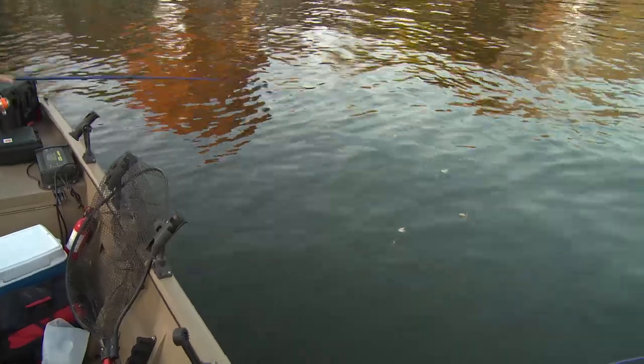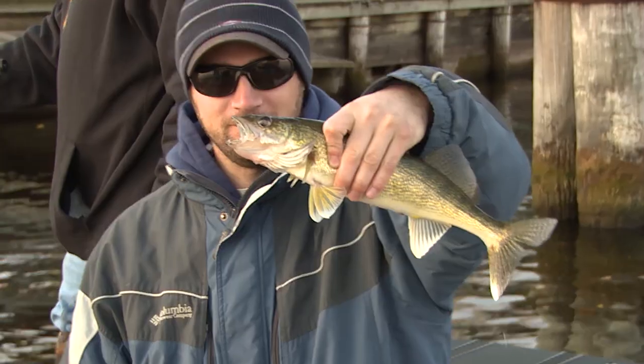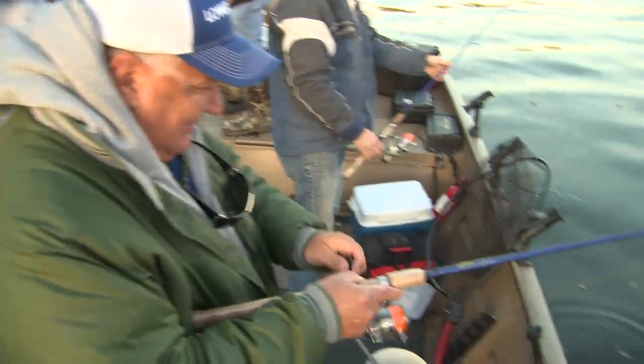Ooh, nice fish, fling them in, fling them in, fling them in. Oh, nice over the boat. Nice job. Ray, man, you're on the board. Come on, Ray.